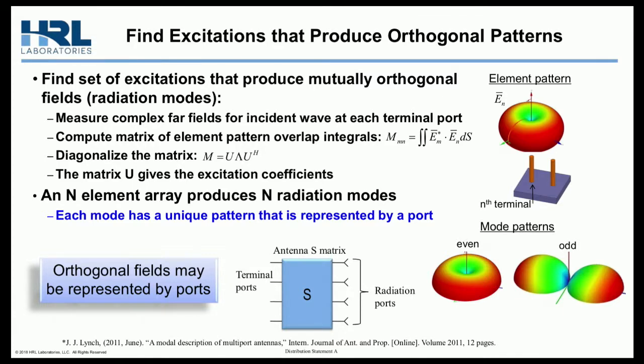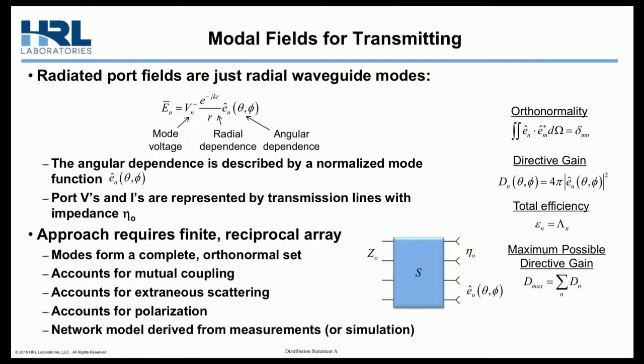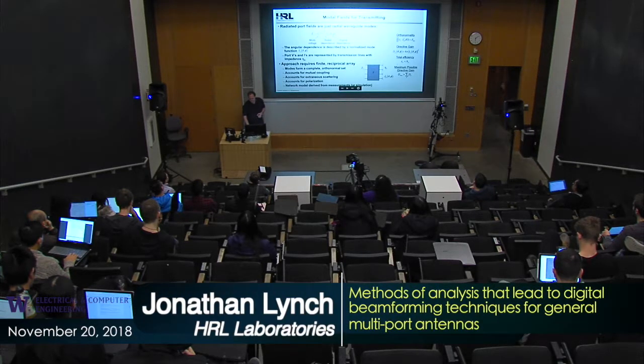And so you can pull that into Matlab and do computations with them. So it's pretty convenient. The net result is that for an n-element array, if you have n ports, you get n radiation modes, always. On the transmit side, if you excite all of the inputs so that you get the nth radiation mode, then you have an e to the minus jkr over r, you're in the far field. You have this angular dependence for that mode, and then there's just a certain mode voltage or mode current. The impedance of the modes is just 377 ohms, eta naught, if you're in free space. So that's a rigorous description of the antenna.